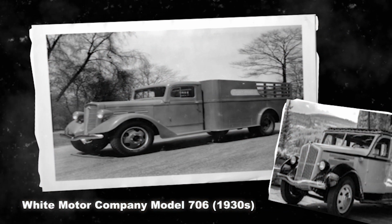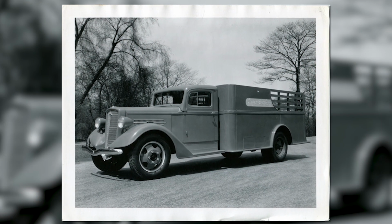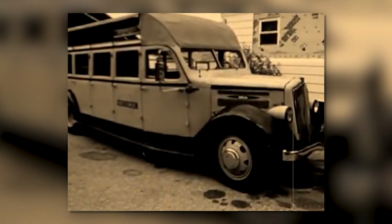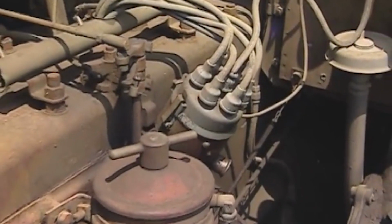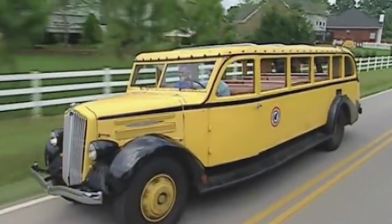Number 9. White Motor Company Model 706, 1930s. Till now, we had trucks and sturdy looks. Now let's shine a light on the White Motor Company Model 706. Known for its distinctive appearance, this truck was a combination of elegance and utility. It made its presence known with a streamlined body, rounded front end, and prominent grille. Often painted in bold colors and packing a lot of power under its hood, some would say the truck was both the beauty and the beast.